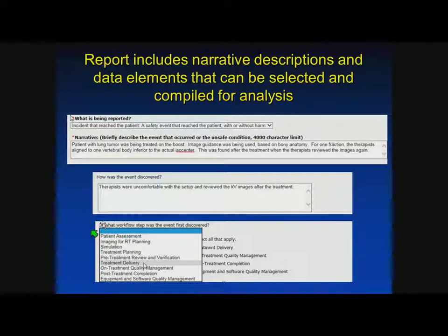For example, this is in what workflow step was the event first discovered. Well, these are the workflow steps that come from the consensus document. But you pick one, basically, and you have a question here about in which workflow step did it happen, and in what workflow step was it discovered. And then there's a narrative question also, how is it discovered? So if you are good about filling out all this information, then the review committee can help gather useful information from it.